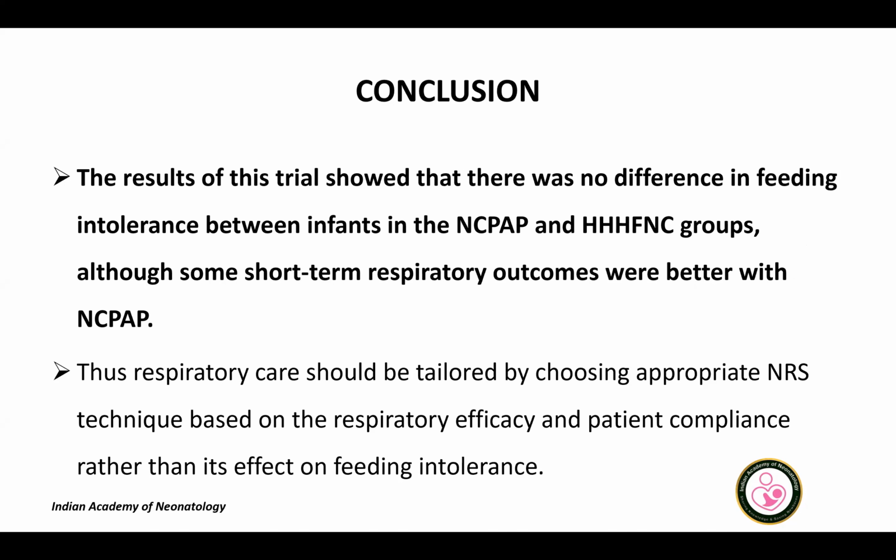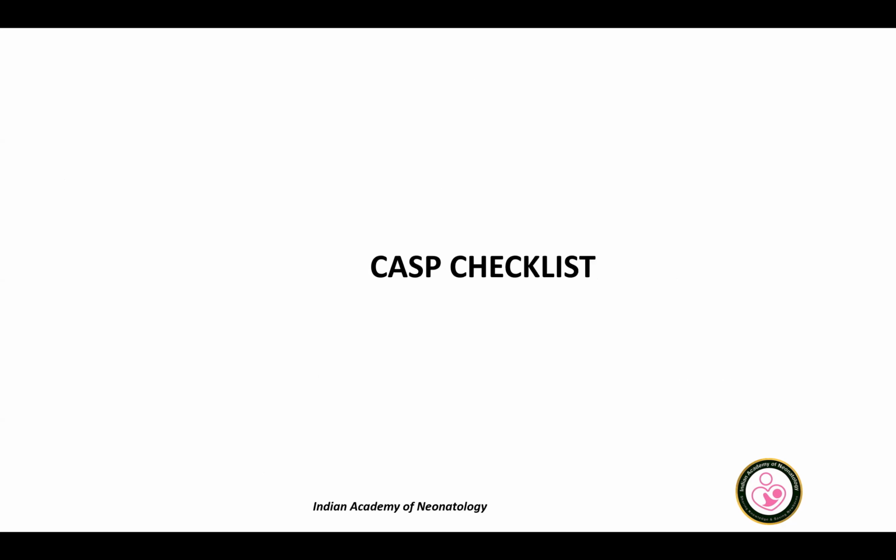Concluding my study, the results of this trial showed that there was no difference in feeding intolerance between infants in the nasal CPAP and triple HFNC groups, although some short-term respiratory outcomes were better with nasal CPAP. Thus, respiratory care should be tailored by choosing the appropriate NRS technique based on the respiratory efficacy and patient compliance rather than its effect on feeding intolerance.